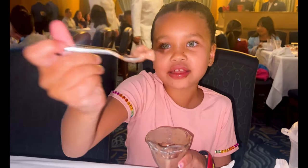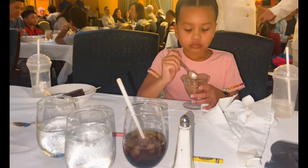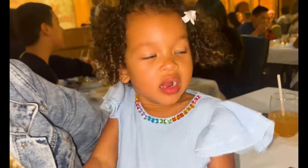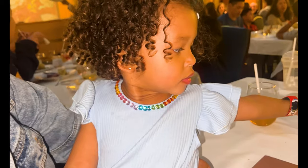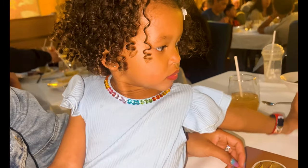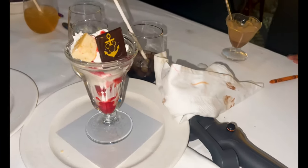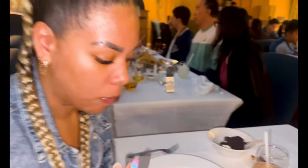Cheers. That's like her fourth chocolate ice cream. Harper, today. Sister eats too much ice cream, huh? Uh-oh. Why don't you eat your Mickey head? It'll spill. Look, want a bite? No, it's dessert time over here. And it says happy birthday. It's dessert time. Mommy is getting to it.